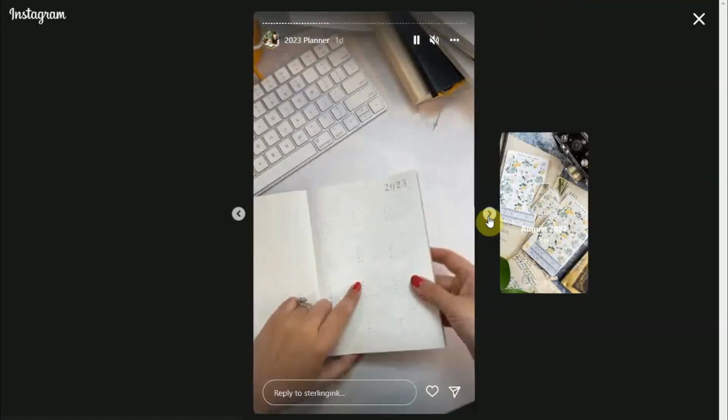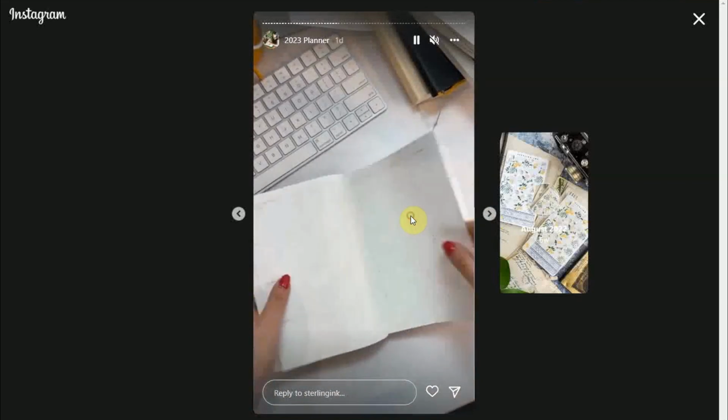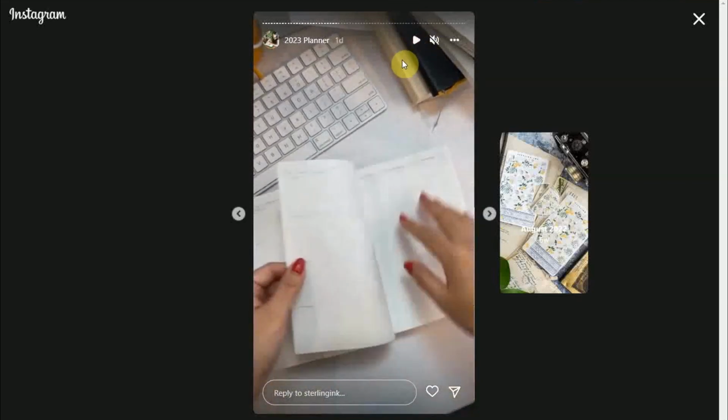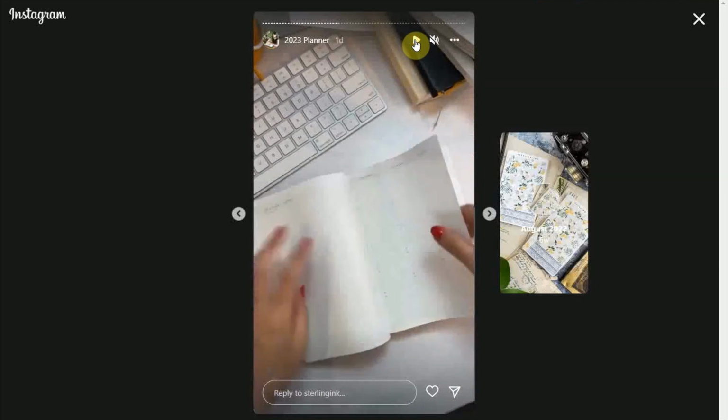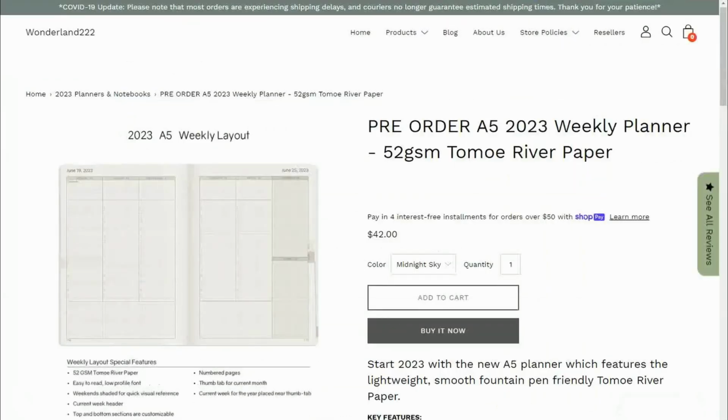It is Tomoe River paper. I don't think I mentioned that. Again, 52 GSM. It's really beautiful. Honestly, this makes my design heart happy. It's not the way I plan, but it exactly makes me want to plan in this way. It really does. So that is my full rundown of a bunch of these different independent planner styles. I hope you found this helpful.